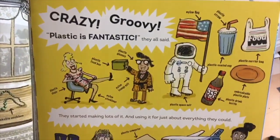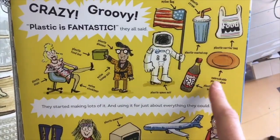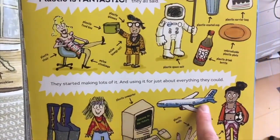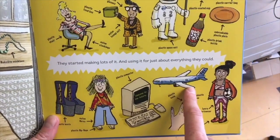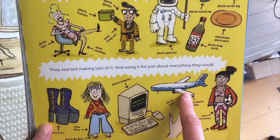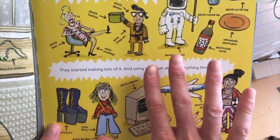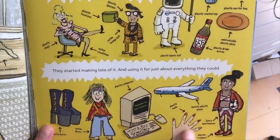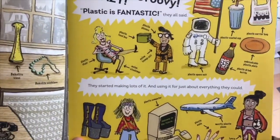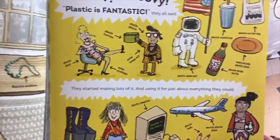Got plastic straws, plastic bags, plastic plates, plastic bottles, plastic shoes, nylon flares, plastic flip-flops, computers, aeroplanes. The new A787 is almost a half made of plastic. Got plastic nails. Oh, I haven't got my plastic nails on today. Lycra sportswear, trainers, footballs, all sorts of things made out of this stuff called plastic.